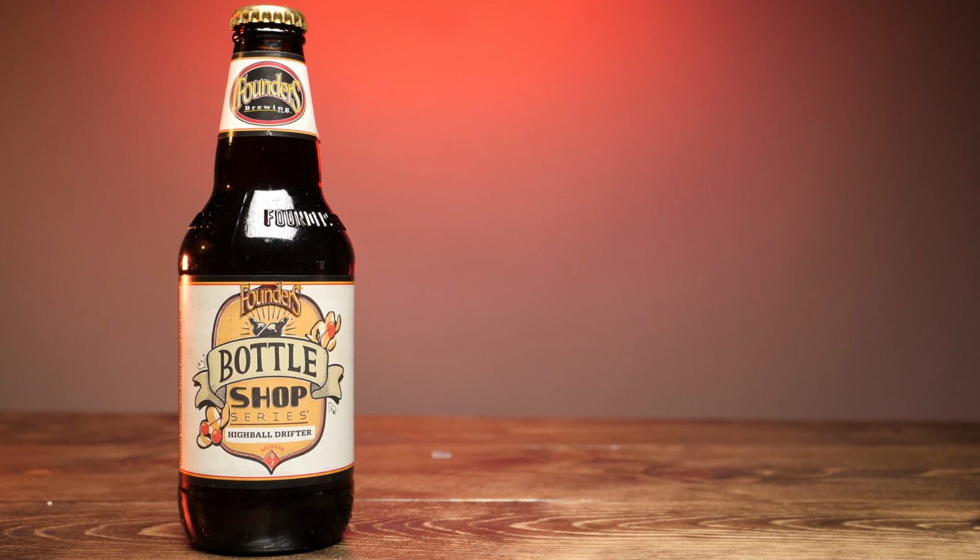Highball Drifter is an 11% Bourbon Barrel Aged Ale from Founders Brewing Company in Grand Rapids, Michigan. This is the second release of Founders Bottle Shop series, which in an ironic twist means that you should be able to find it just about every place that Founders has sold. It's not so much limited as they make it seem.